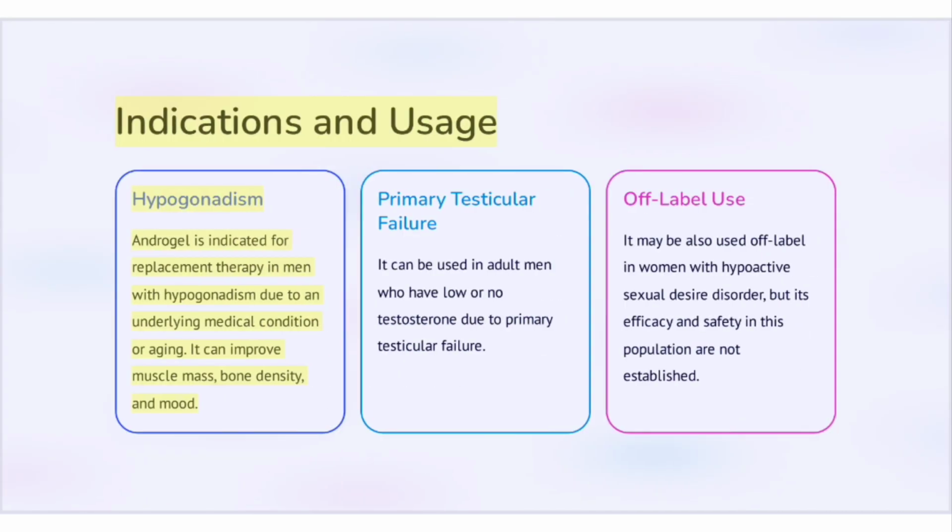Indications and usage. Hypogonadism. Androgel is indicated for replacement therapy in men with hypogonadism due to an underlying medical condition or aging. It can improve muscle mass, bone density, and mood. Primary testicular failure. It can be used in adult men who have low or no testosterone due to primary testicular failure. Off-label use. It may also be used off-label in women with hypoactive sexual desire disorder, but its efficacy and safety in this population are not established.